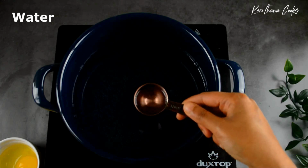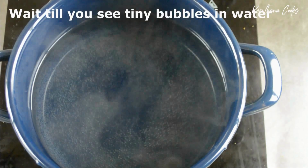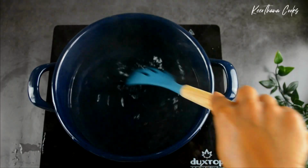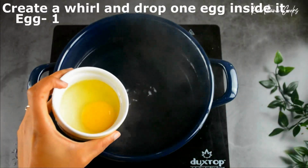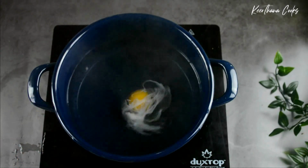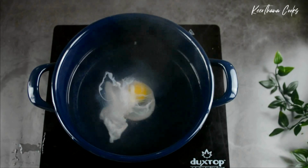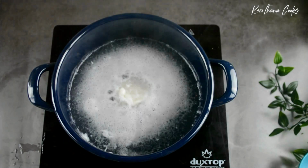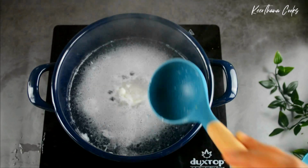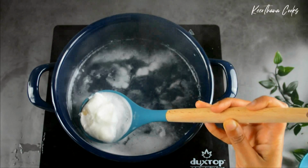Our bread is now nice and toasted. To poach our eggs, I'm adding a tablespoon of vinegar to hot water. When you see tiny bubbles, let's make a whirl and drop in 1 egg at a time. I prefer to do 1 egg at a time because sometimes they combine together. Let's set the timer for 3 minutes, and after 3 minutes our eggs will be completely poached.